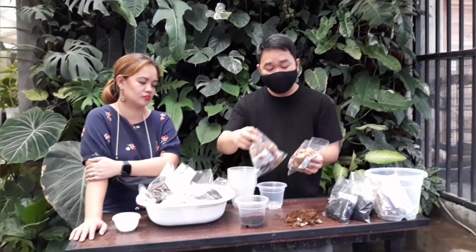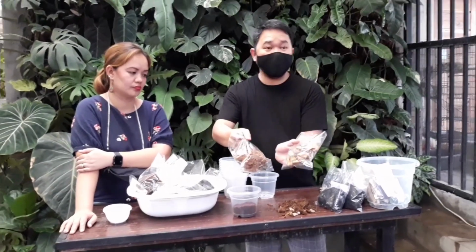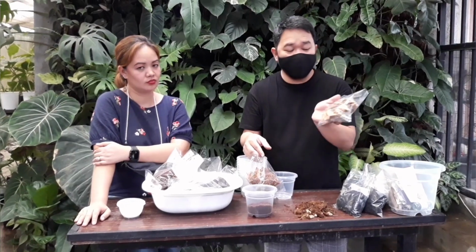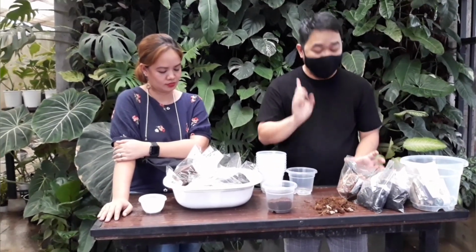So you have this size, and then you have a smaller size. Depending on your plant, you have to adjust the water. So that's what I was trying to say. Kapag you make your own potting mix, you have control. Gusto mo mas mabilis matuyo, the bigger. Kung gusto mo mas matagal matuyo, ito. So ganun lang kasimple gumawa ng potting mix.